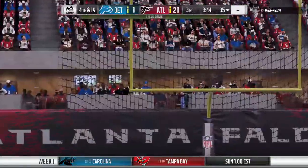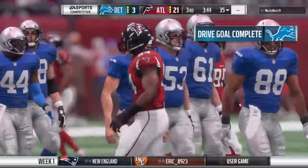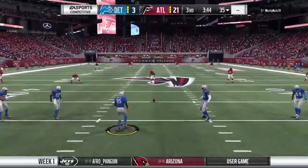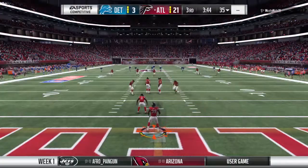And his kick is good. He got every bit of that one as it's good from 56 yards out. So it goes down as an 8-play drive, and they cap it with the field goal. Yeah, they were able to pick up a few 1st downs along the way, but they couldn't keep the momentum going all the way into the end zone.